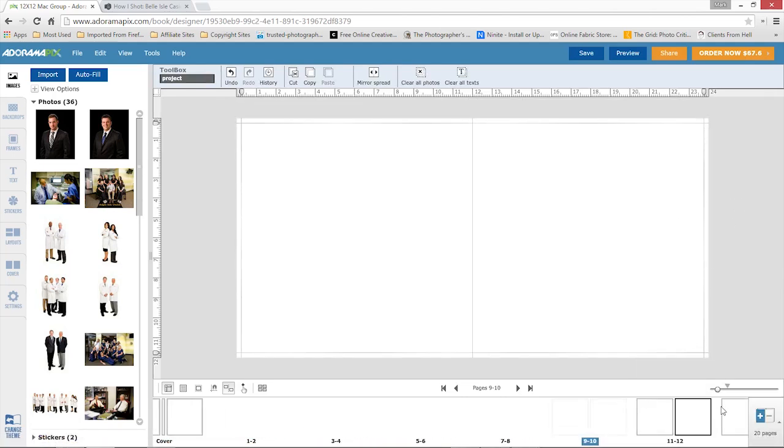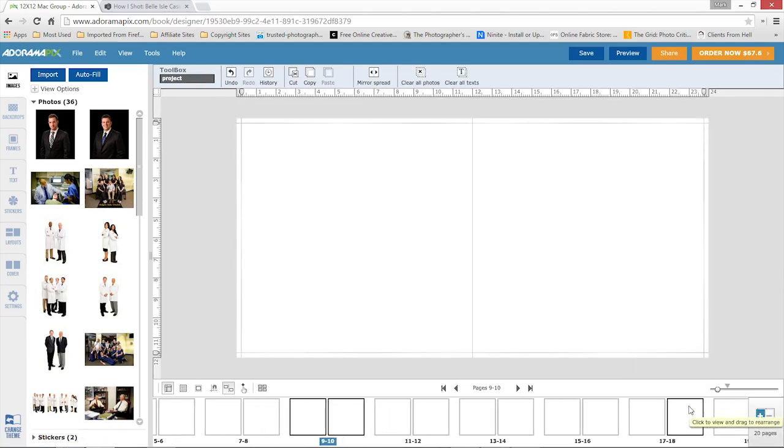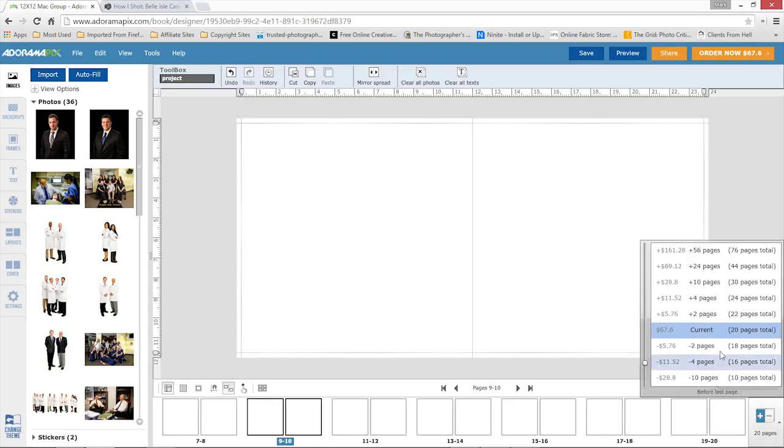So now I've got 13, 14, all the way up. Now I can go back through at any time and remove pages again, say I find out I really didn't need them. So it's easier to add more pages, find out you don't need them at the end, and just delete them.